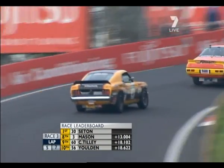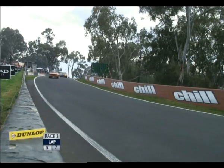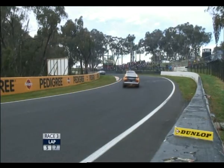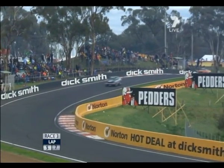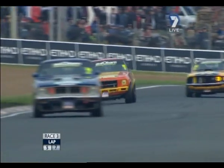Let's see the gap that Cito's got now. Well, we'll just see what happens when they get down to Forest Elbow. It'll probably be gone to nothing. And now JB sets the fastest first sector. He just sat back, watched and looked. And here comes Jimmy too. So it's a master class in Touring Car Masters, no doubt about it.